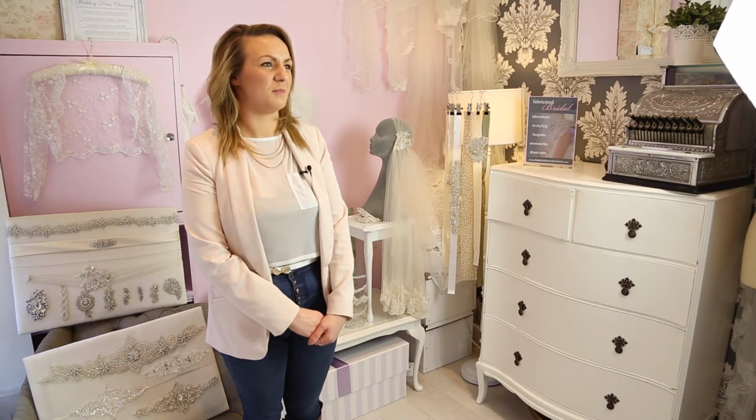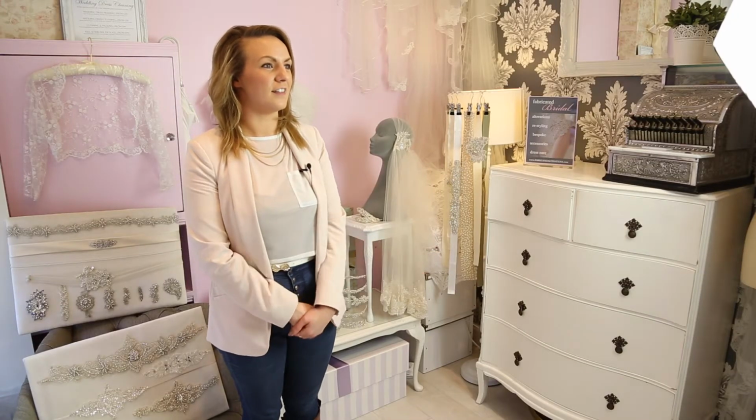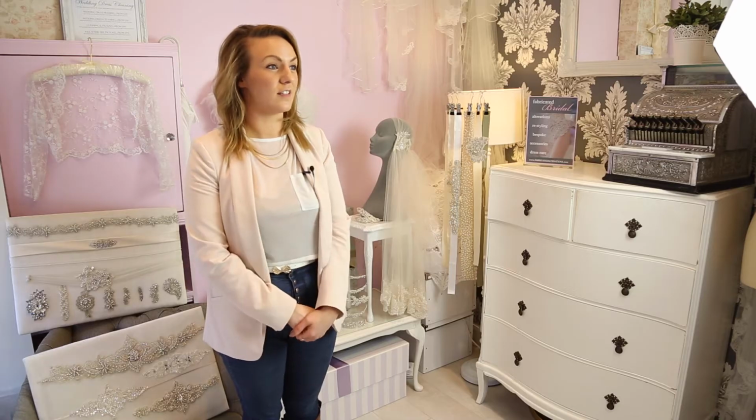And a lot of girls have got a very specific idea in their head of the accessories that they want, or the look that they're going for. You know, from brides with very classic ideas to brides with very kind of quirky ideas. A lot of girls will come to us looking for something really specific.